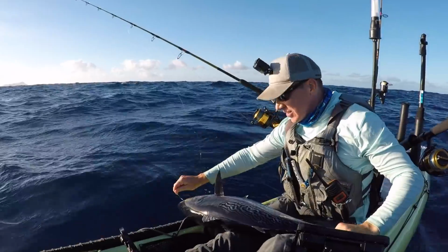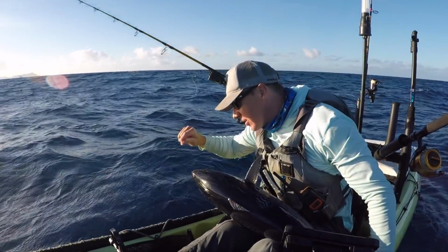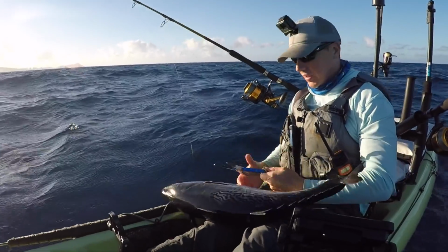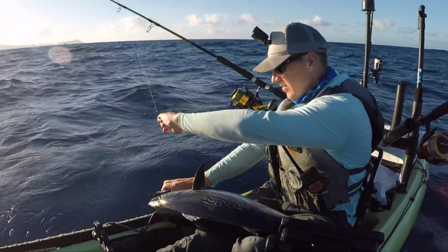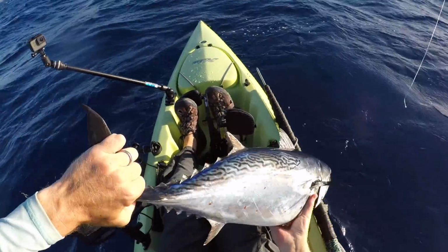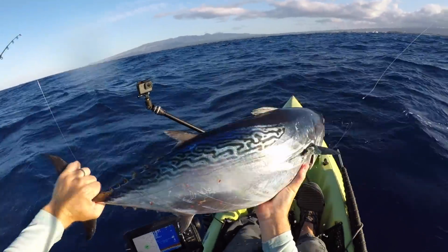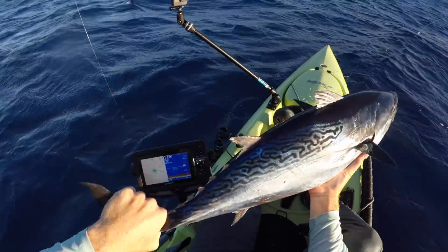Kavakava. He swallowed both hooks, so he's gonna have to go home. But what a monster. That's a huge kavakava. A bonita.